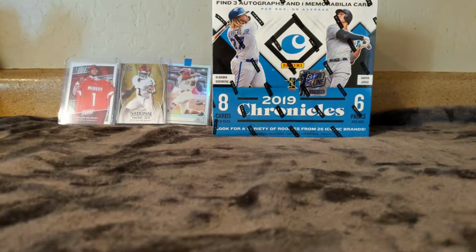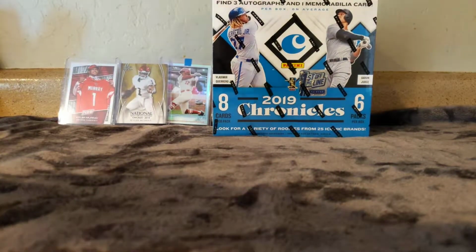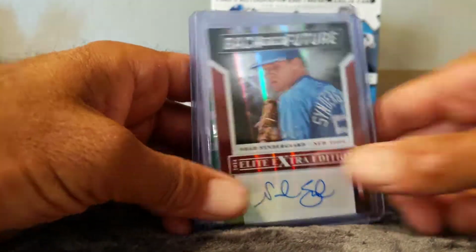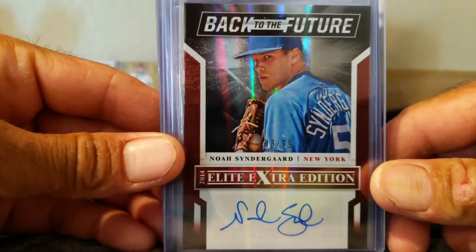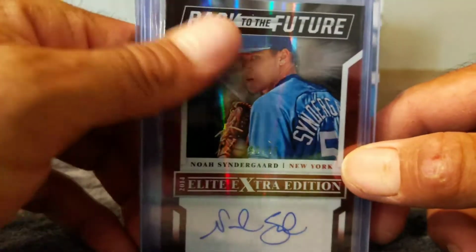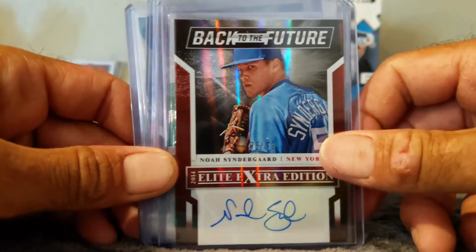I don't even remember what I won. I paid like 50 something bucks for everything. I don't remember, I really don't. Oh yeah, I remember now. Good old Noah, Back to the Future. Got Thor. That's a nice card. I think this is the one I paid the most for, this Noah. I paid $25 for this Noah.